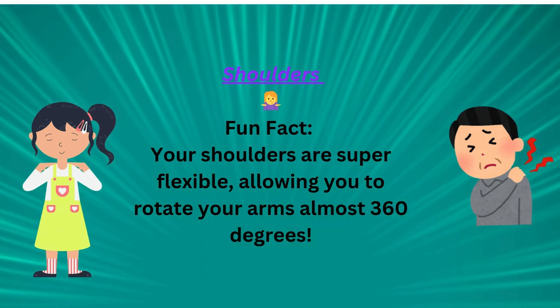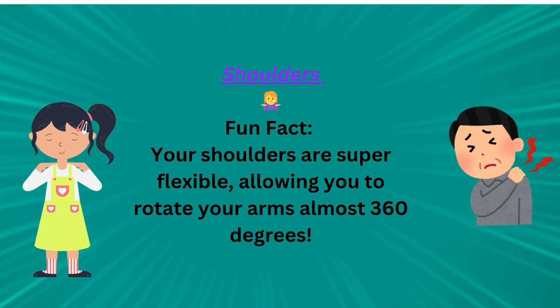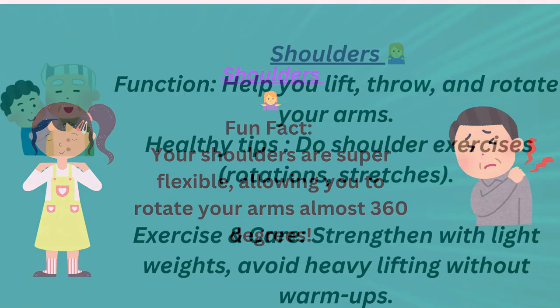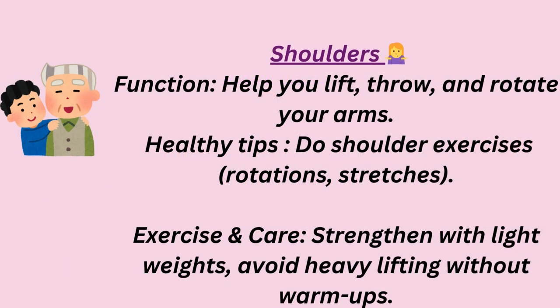The shoulders allow a wide range of motion. They're the most flexible joints in the body. Strengthen shoulder muscles with resistance exercises and avoid slouching to prevent shoulder strain.